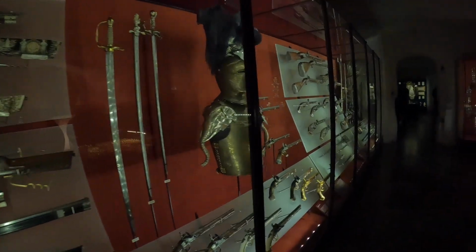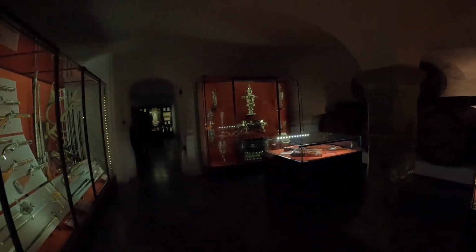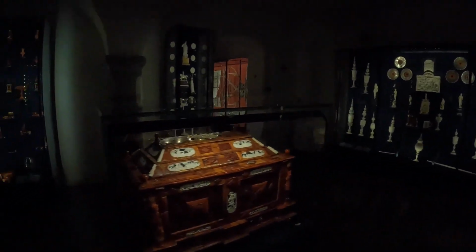Going downstairs, you find the treasury, and here is again a lot to explore. And I must say, the dark hallways add up to the mysterious vibe.